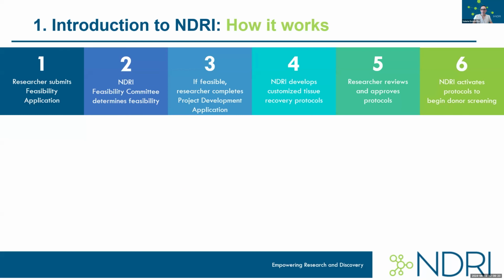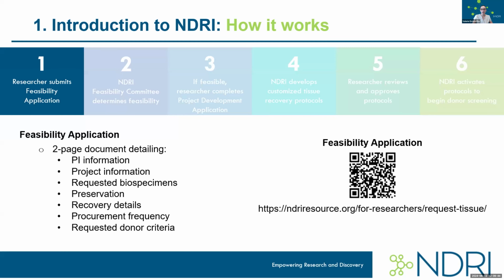So the way that we work is through a nice workflow that works with researchers to engage our researchers, find out the feasibility of the requests, develop the customized protocols, and then activate the protocols. And so the first step for our researchers is for them to submit a feasibility application. The feasibility application is a 2-page document detailing project information, PI information, the requested biospecimens, the preservation details, recovery details, procurement frequency, and the requested donor criteria. And I have here the feasibility application QR code as well as our website where you can access this. I will provide this again at the end as well.